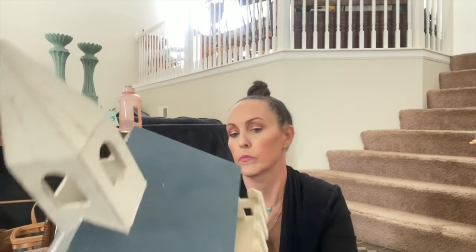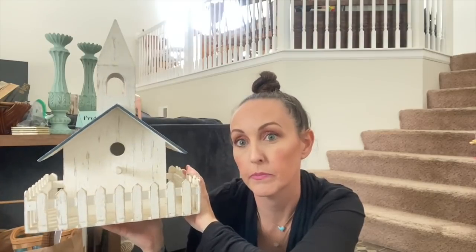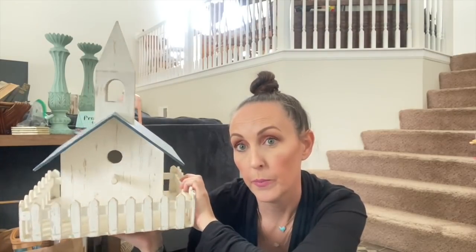It doesn't have any markings. It just says made in the Philippines, and that's it. There's no who made it or anything like that. But I thought that was a good piece. And I told them I might want to keep this for us. I would keep it as inside decor. I don't think I would put it outside because we don't have a big enough space for it. But this is pretty cute for $10.